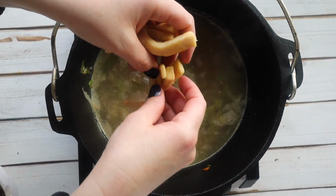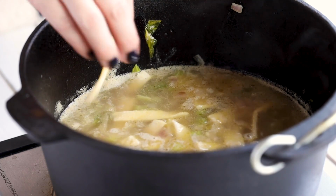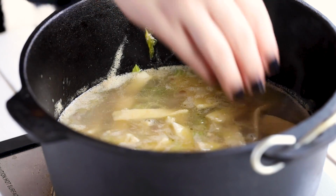If you were to add your noodles straight to your broth, it still works, but they're a little bit more mushy and they tend to dissolve the longer they're in there. Once your egg noodles are ready, you can add them to your soup. Just make sure you remove your soup from the heat beforehand so that it's not too hot, and you're ready to serve.